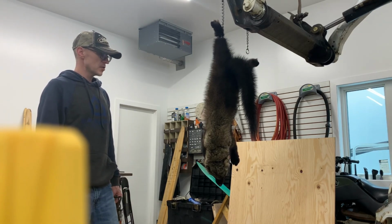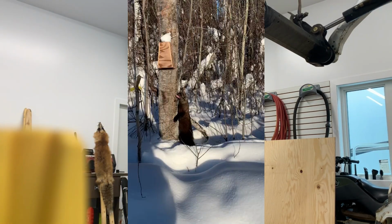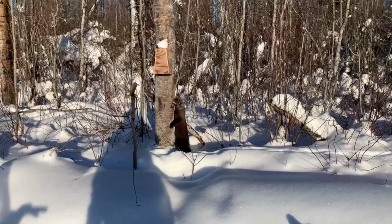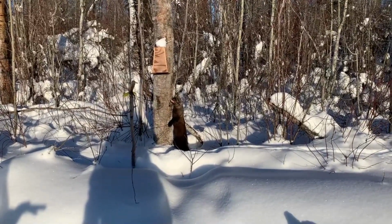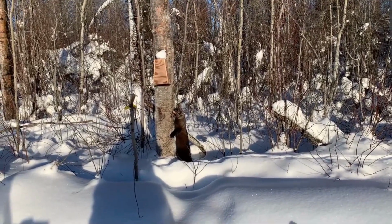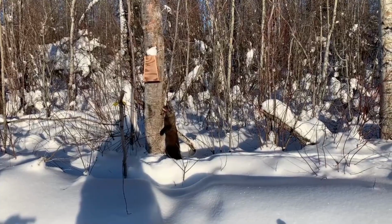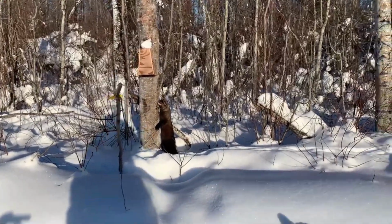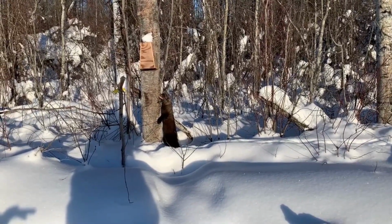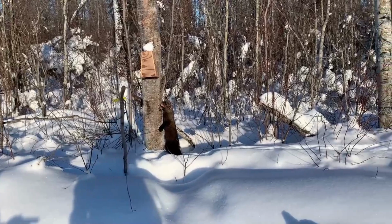I'll take you out in the field now and I'll show you how I caught this fisher. Well, I've been waiting for a fisher. It's good to see a fisher hanging in the tree here. Looks to be a big mature male. Beautiful day today, it's 0 Celsius, so just a gorgeous day to be out and about. And I'll set up my camera and we'll get this fisher out here. I seen fisher tracks here originally when I set up, so I was kind of hoping to catch one here. So I'll take up this trap and I'll give you a better look at him.